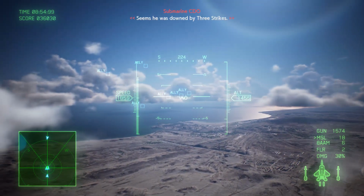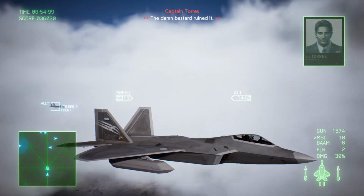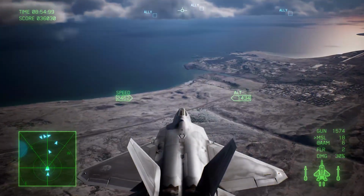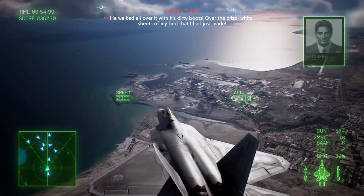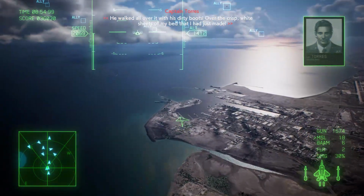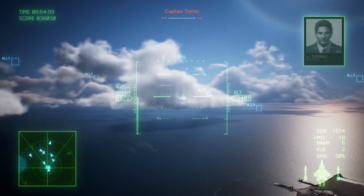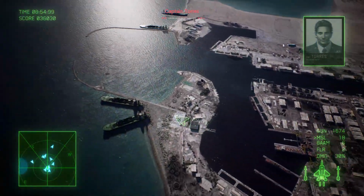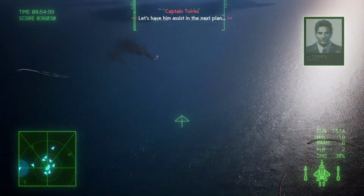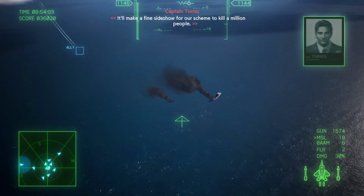Seems he was down by three strikes. The damn bastard ruined it. Captain, don't you see? He walked all over it with his dirty boots, over the crisp white sheets of my bed that I had just made. Let's have him assist in the next plan. He'll make a fine sideshow for our scheme to kill him.